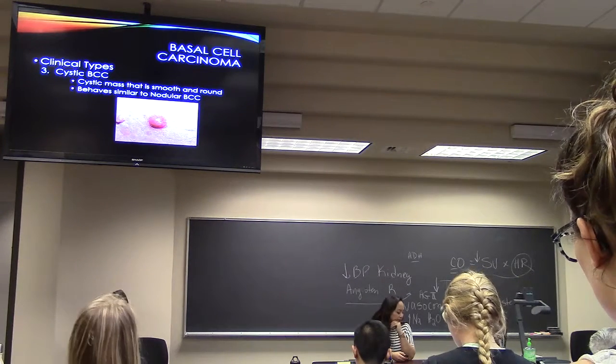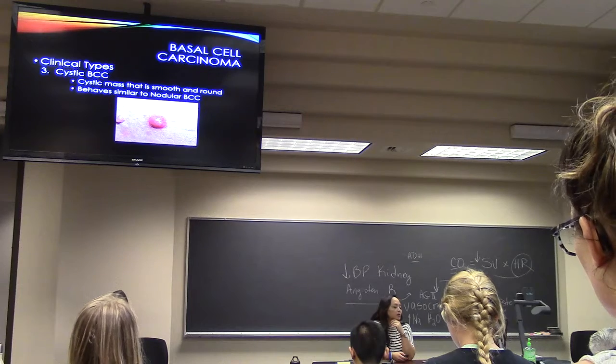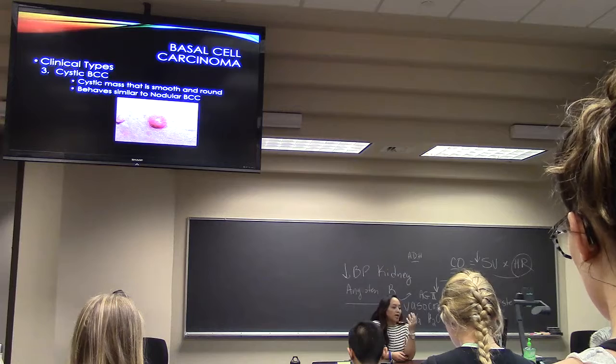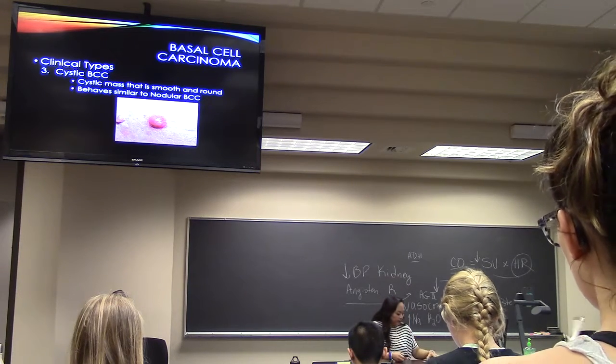And this is a cystic basal cell. So it's smooth and round. It behaves similar to a nodular basal cell, but I feel like it's more round and more cystic appearing.